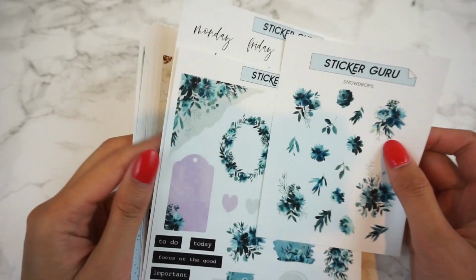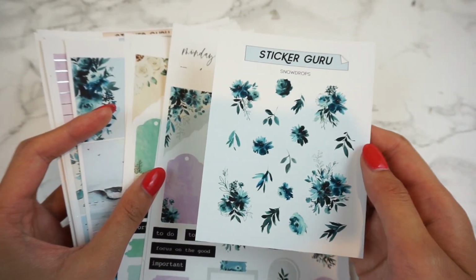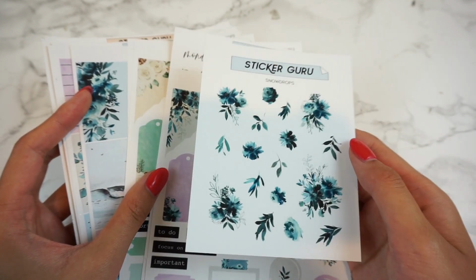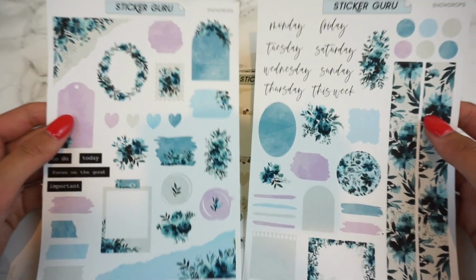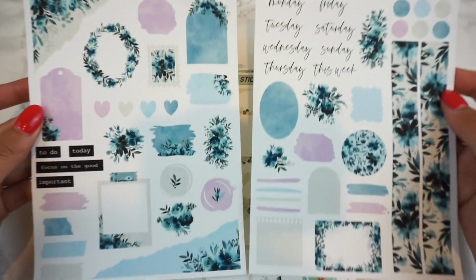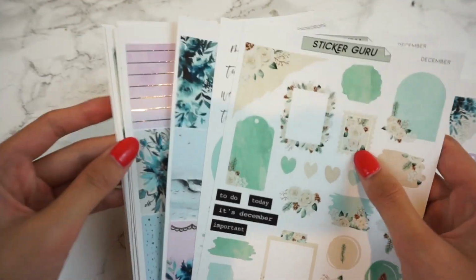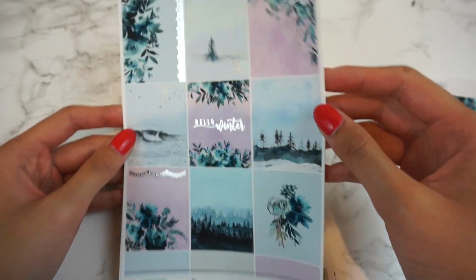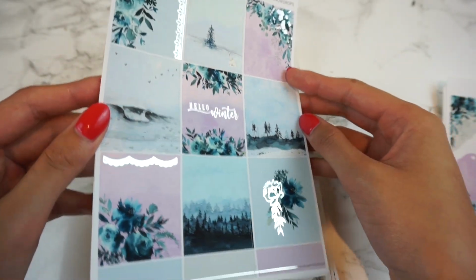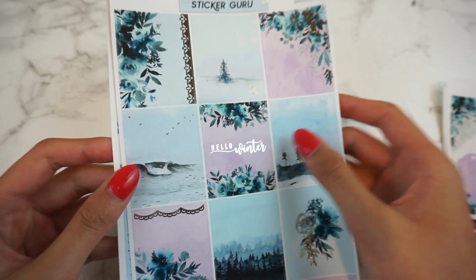So we have 3 new kits. One of them is actually a reformat, and that is Snowdrops. So this is a kit that we released last year. Here is the little deco sheet for that. And then we have a journaling kit for it now. Super cute. I really love the colors in this kit. And then here is the weekly kit for it. We decided to go with silver foil again because I think it just matches the best with the colors of this kit. It's super pretty, and the quote box is "Hello Winter."